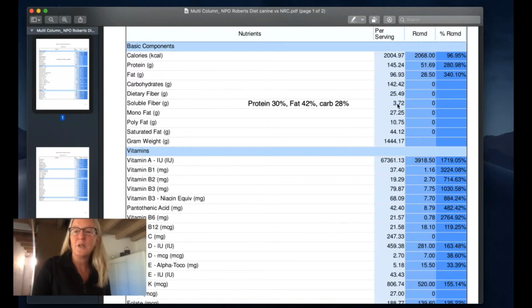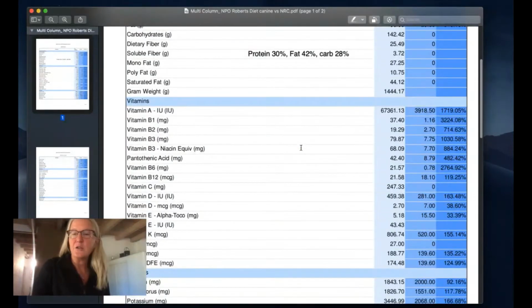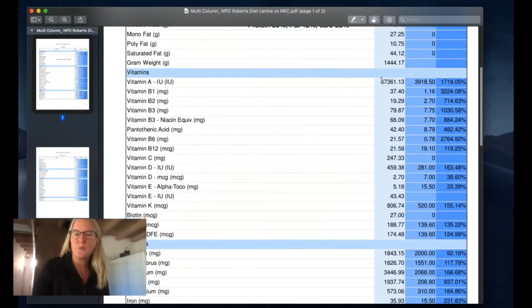You'll also note that they do not have any recommendations for fiber, and then breaking these fats down into what should we do? Should we put in more monounsaturated fats, polyunsaturated fats, or saturated fats? And that's a whole other topic. So, and then here's the vitamin recommendation. Here's what is in the diet compared to the NRC.